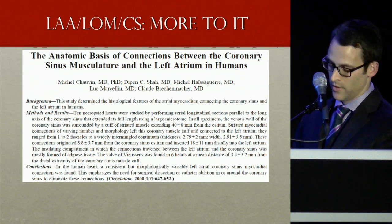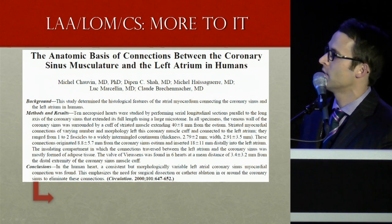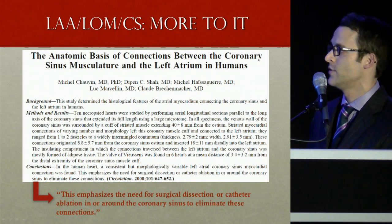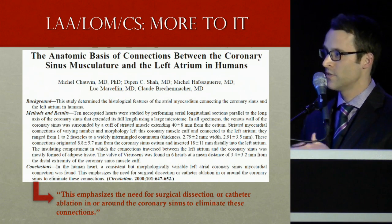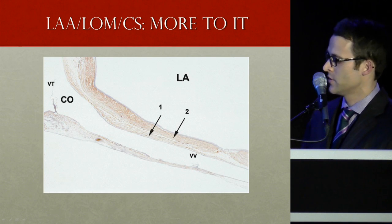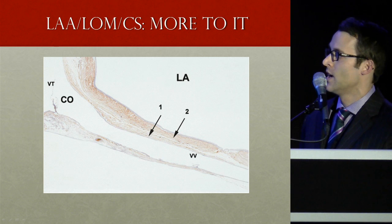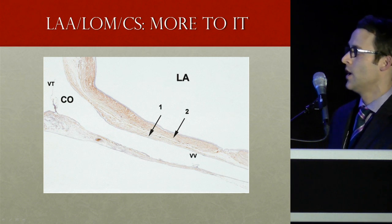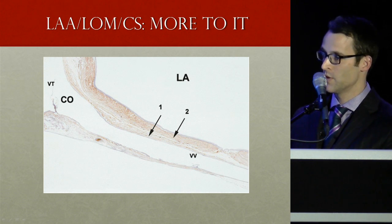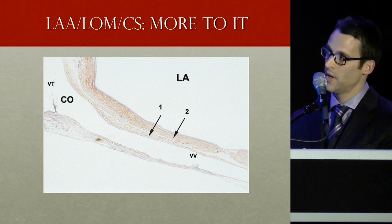Just quickly going through these studies. This was just 10 hearts, and they showed its variability, but all these autopsied human hearts had a consistent muscular sleeve, as you can see running here, all the way up to the Thebesian valve and the vein of Marshall here. So this was a fairly consistent pattern that connected all the way up to the ligament of Marshall and down, and sometimes to the posterior left free wall.